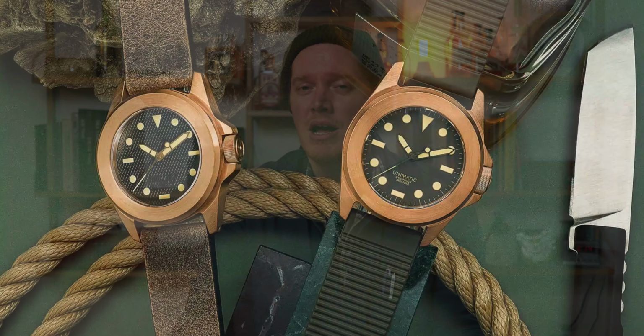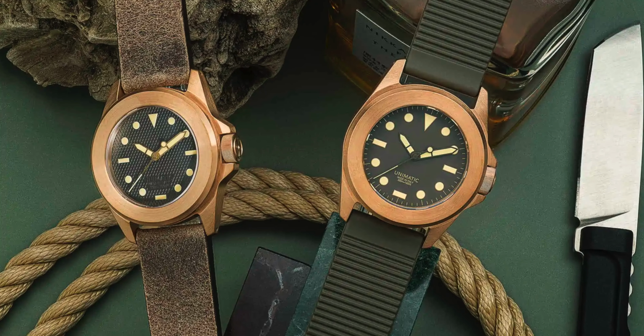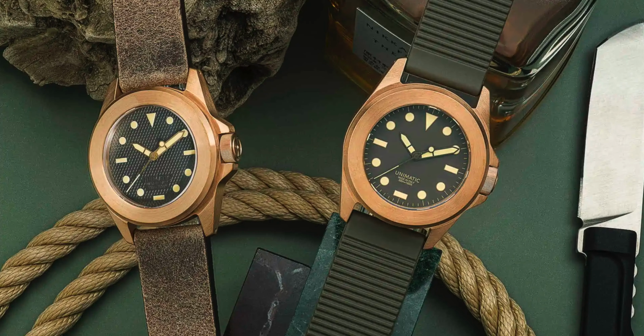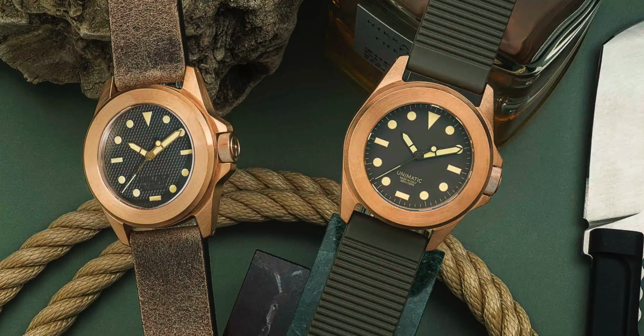Moving on to something a little more bold, we have a collaboration between Unimatic and Massena LAB. Not the first time these two have worked together, but it is the first time we're seeing a bronze watch from Unimatic. These are Modello Quattros. There are 2 different versions of them. One is limited to 200 with a matte green dial. The other is limited to just 99 units with a tapisserie green dial.